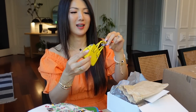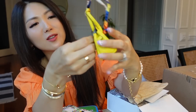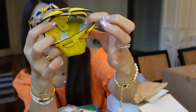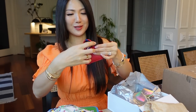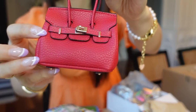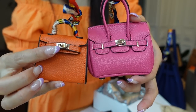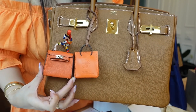This is really, really stinking cute. Oh, look at this. In the yellow color, you can twist it and you can also open. How cute is this? Wow. I don't know how she made it, but this is so nice. This is so, so generous of her. Wow, this is so pretty. I love this color. I now see the Kelly right here. And I think this is gonna look so good on a Birkin, just like the one I have.